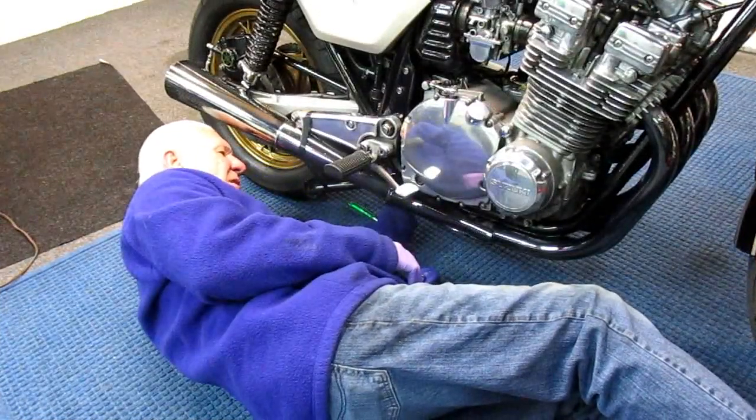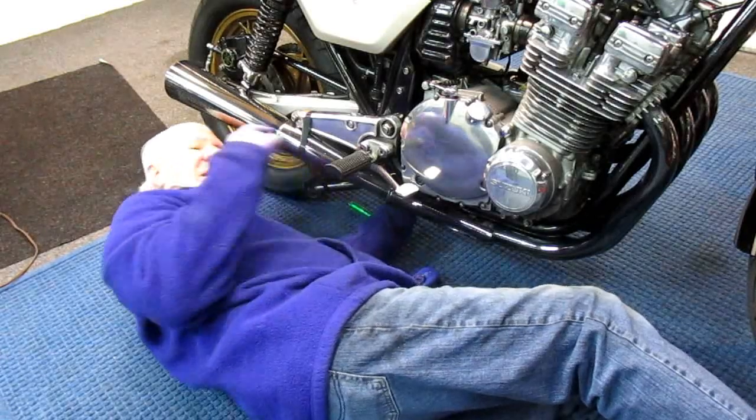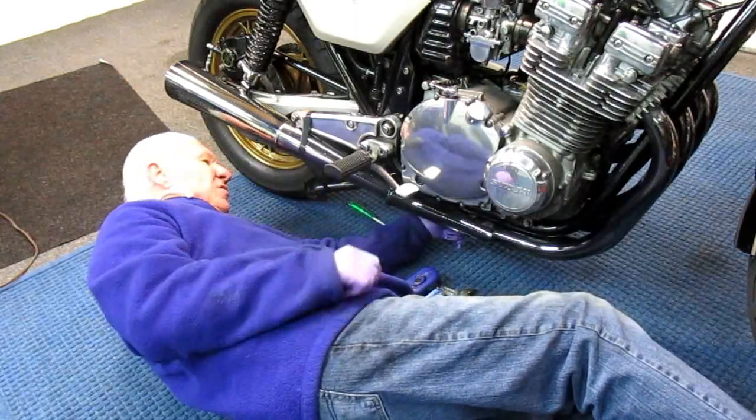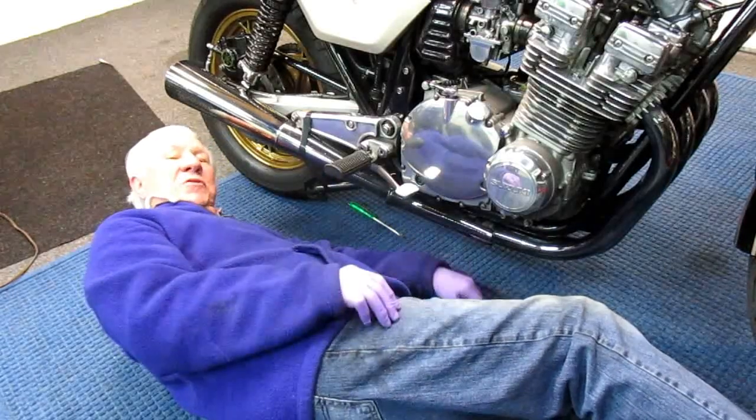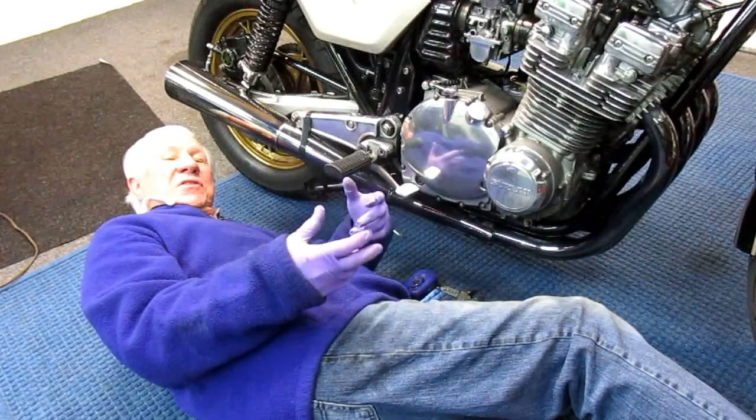Okay, believe it or not, we have the spring in there. And now I've got to cut the tape off and pull the washers out. Now, when Alan did this, you put the spring in and all the washers fell out. I guarantee you my washers are going to stick in there. I'm not even sure you can see what the issue is with that spring.